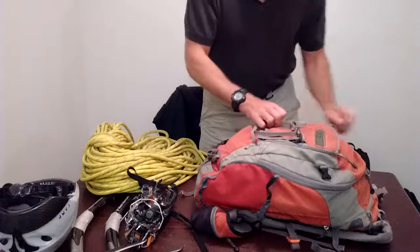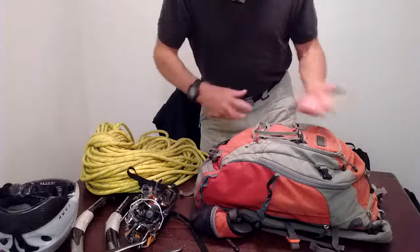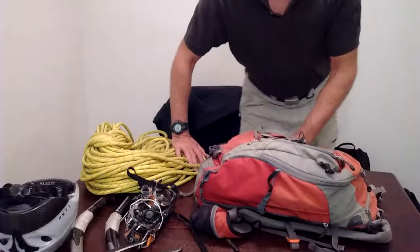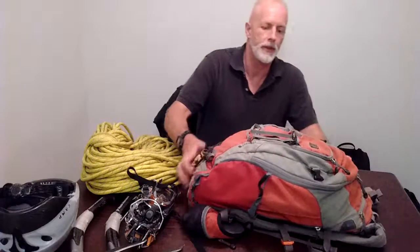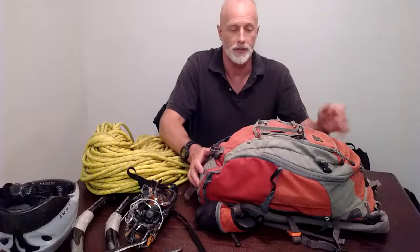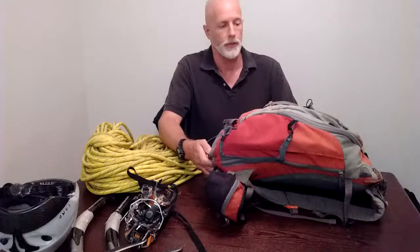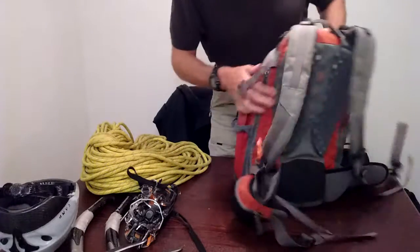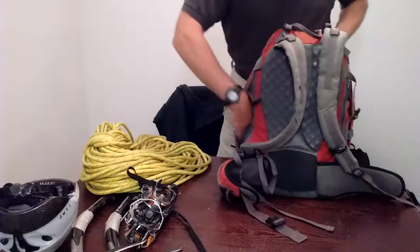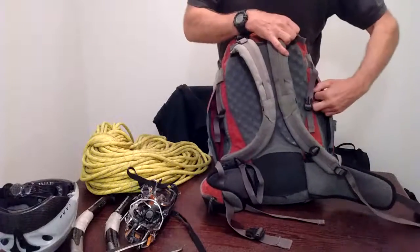When you have to be searching around, you know it's down there somewhere, and you're fumbling, you have to dump everything out and find that extra battery that you knew is down there somewhere. That's frustrating. Or it's just lost down there. You thought you had batteries and you don't. So it's got that outside pocket there, real handy. It's got these side pockets here, and these are accessible when it's on your back.